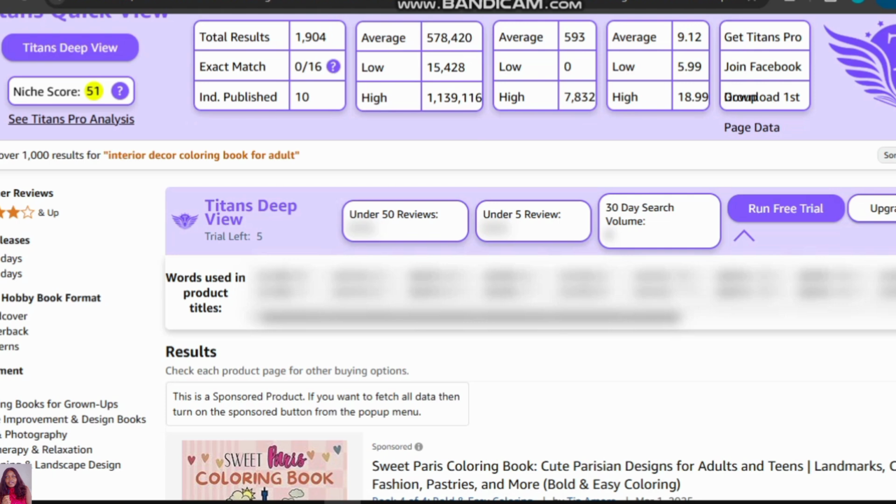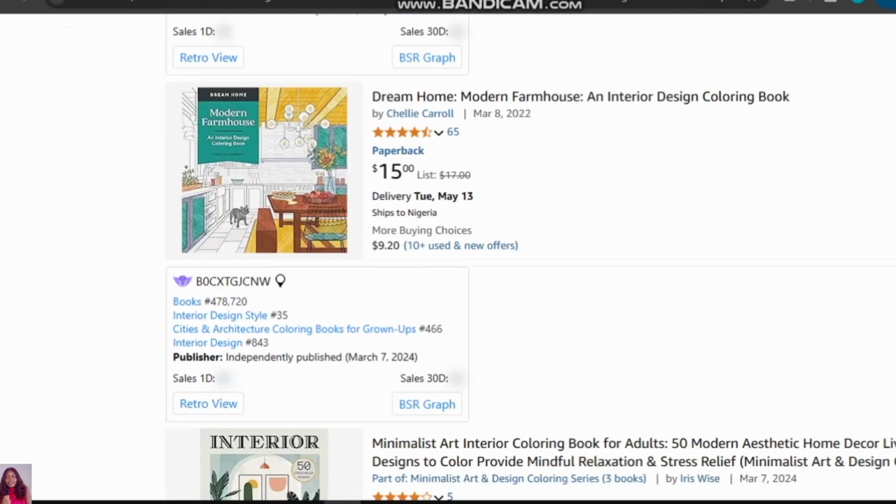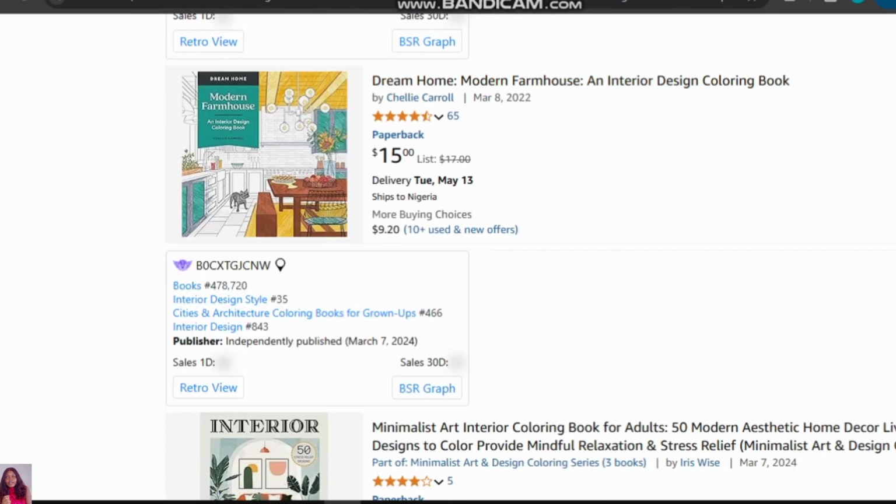It's still within 1,000 though, and the independently published is just 10. So it shows that there is still opportunity, and for individuals that have created and published this book, they are actually recording sales. So it's these three niches. You may want to try them, and trust me, it's very easy to create.